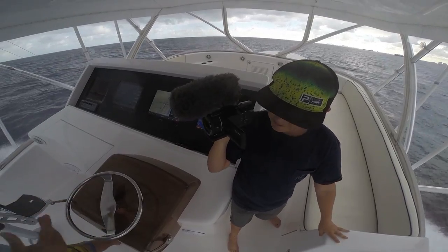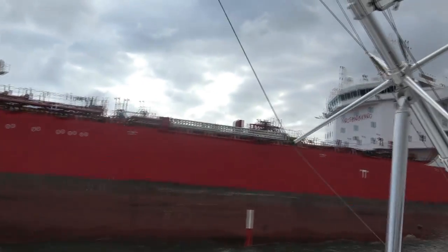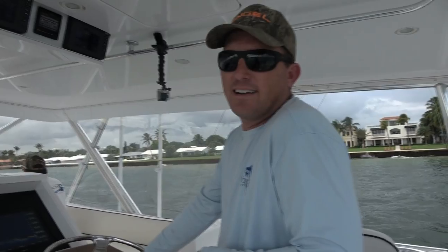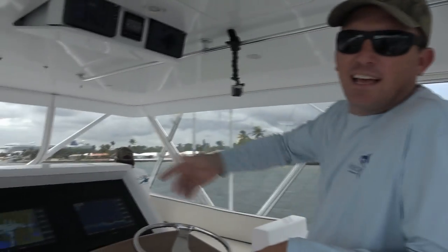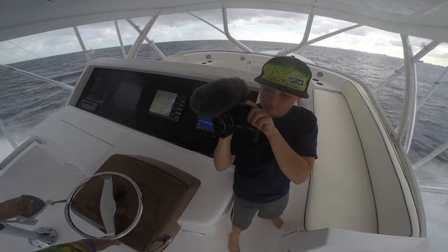Just made it to Port Everglades. Super easy run. Made it in an hour and a half. So excited. I mean, it's like surreal putting this boat on the ship. Got my dad with me, got little Daniel Ford behind the camera, and we're just having a great time.